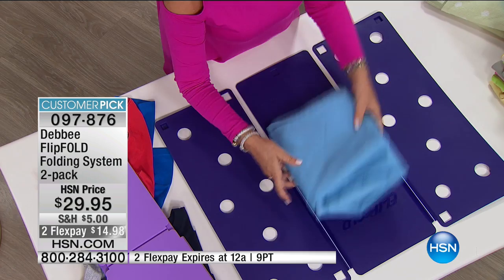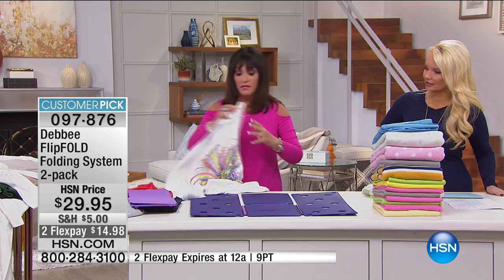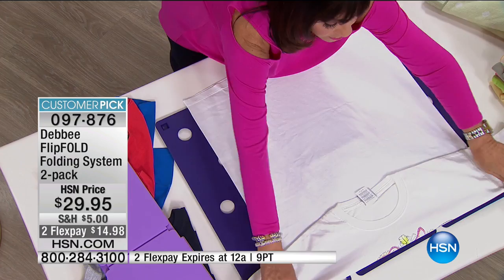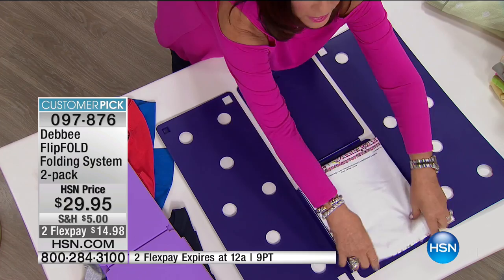Now, also, how many times do you wear a team shirt or something where you can't ever see what's on the front? Let me show you what they do at the stores, and let me show you what you can do, too. You fold the neck down just like that. You fold the bottom of the shirt this way. Flip, flip, flip, and fold. Now you're featuring what's on the front of the shirt. So you're not ripping apart your drawers. Isn't that great?